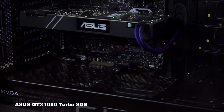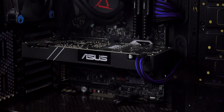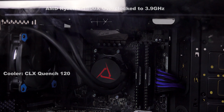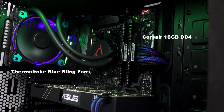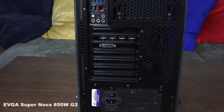You also have a GTX 1080 Turbo, 8 gigabytes of RAM from ASUS. And then that's also an ASUS motherboard. And then of course you can see your CPU. That is the Ryzen 7 1800, which is nice. You've got 16 gigabytes of RAM DDR4 from Corsair. That's the Vengeance RAM. Now, power supply is an EVGA 850 power supply.